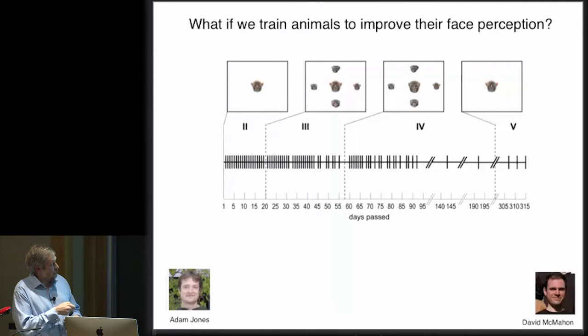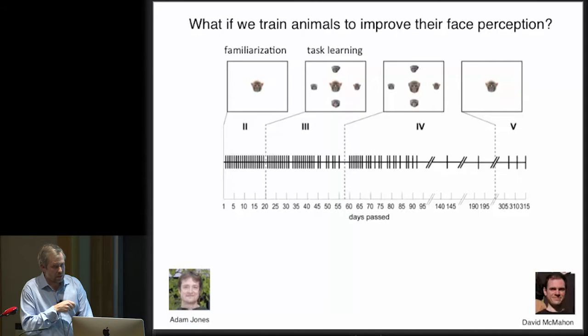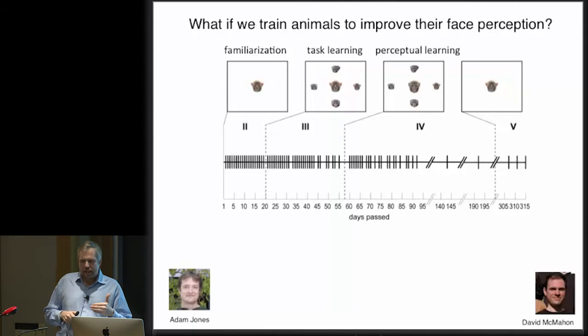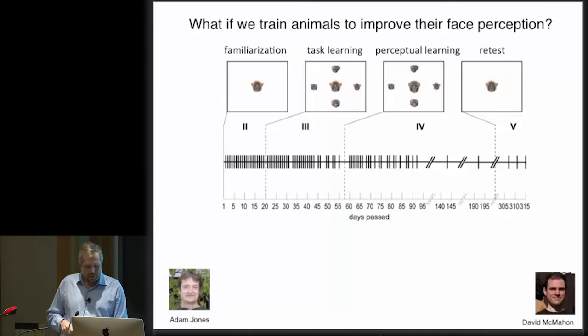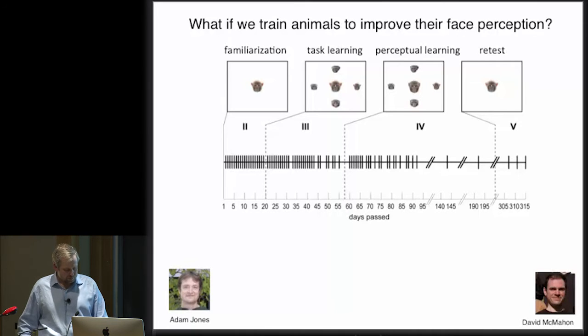And then after that familiarization phase, the monkeys learn this task where they basically have to say which identity this was, and they have to look to one of four positions on the screen. Then after that we start the perceptual learning, which is a staircase procedure where we give the monkey lower and lower level identity faces, and they have to maintain a constant performance. And then we retest after intervals of time.